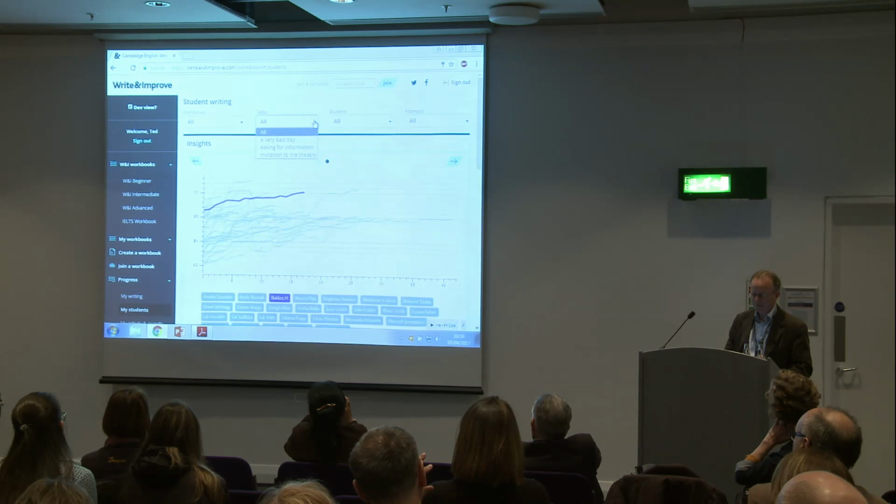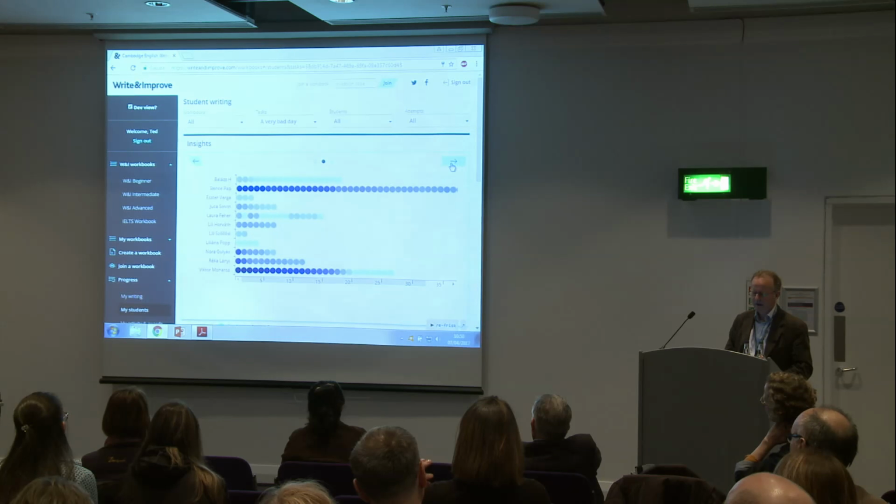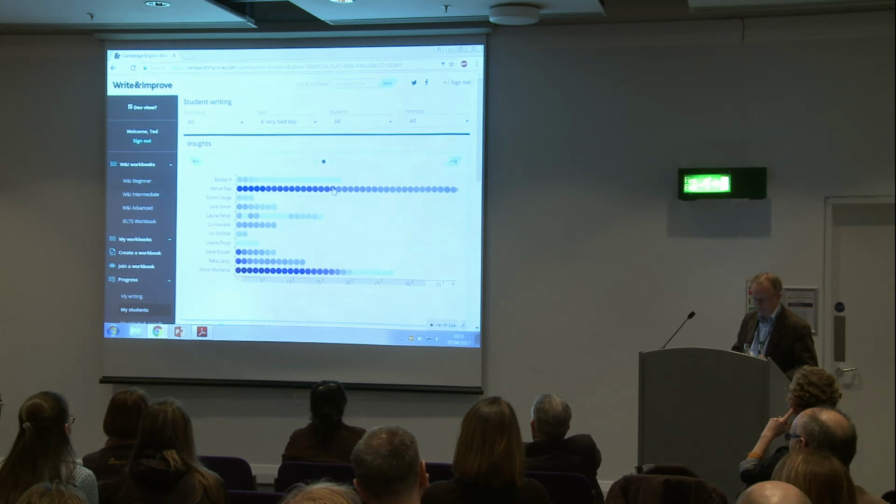And if the system was responding, and I could select a particular thing, then I should be able to do that. So this is a heat map. What this is telling you is for each student what sort of scores they're getting as a colour, and if you see it going from dark blue to light blue, it means they're getting better. But let's say I'm particularly interested in that one.